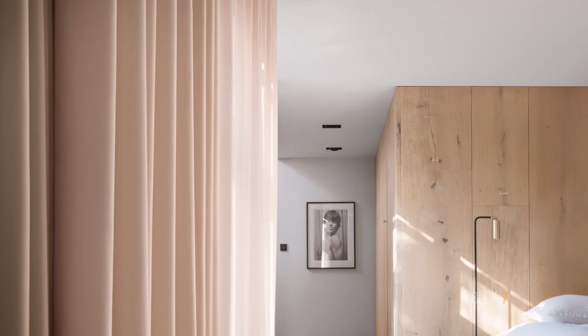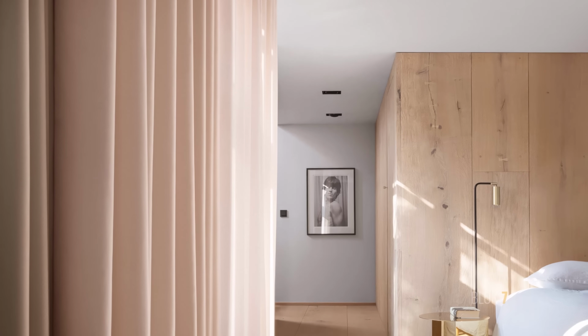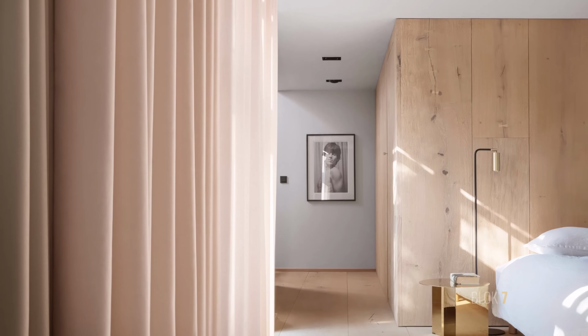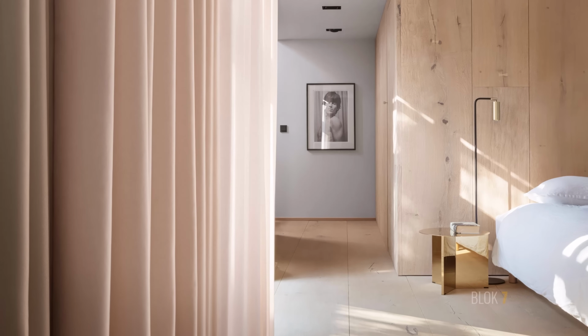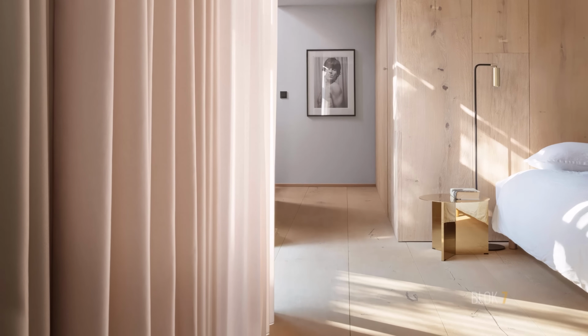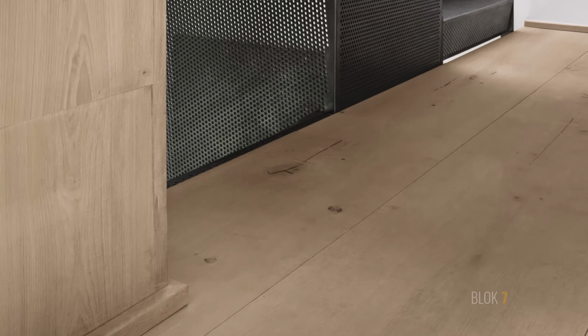The upper rooms continue this balance between raw and refined materials. Light oak walls and floors soften the interior, while curtains and carefully selected furniture add layers of texture without overwhelming the architecture. Even the bathroom follows the same approach, using terrazzo in a soft gray tone to create a quieter material expression, compared with the stronger contrast found downstairs.